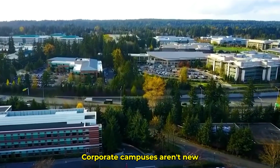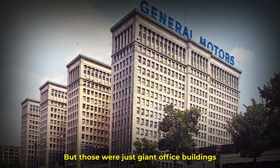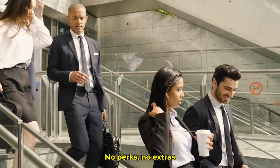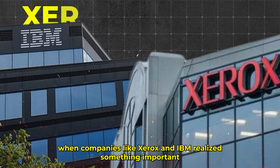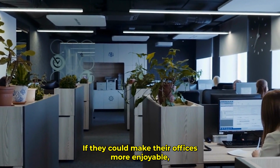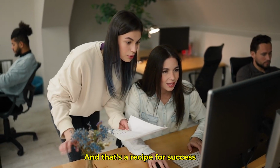Corporate campuses aren't new. Way back in the early 1900s, companies like General Motors and Bell Labs built massive headquarters, but those were just giant office buildings. You'd come in, clock your hours, and leave. Simple, no perks, no extras. That began to change in the late 1900s when companies like Xerox and IBM realized something important. Workspaces matter. If they could make their offices more enjoyable, they could attract top talent and keep employees happy. Happy employees work harder, and that's a recipe for success.